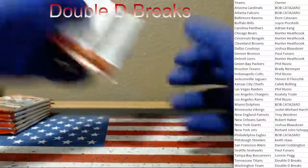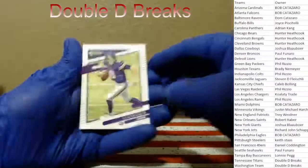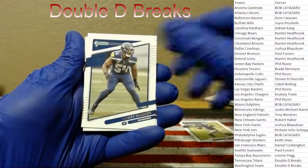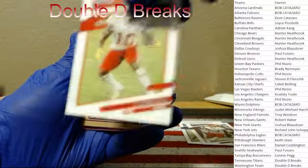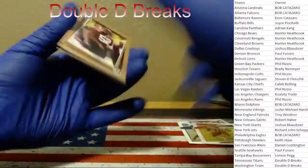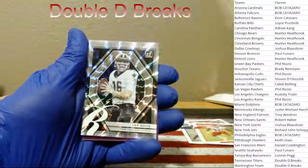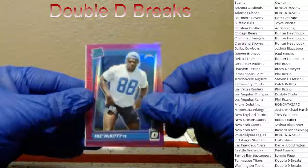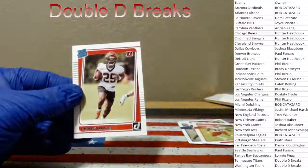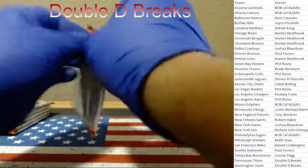All right, let's see if it's the second pack again for the auto, all in a row. So we got Kirk Cousins, Bobby Wagner, Scary Terry, and now we got Tyreek. Then we got a press proof Jamin Davis. Whoops. And now we got an Ian Book Elite Series rookie and a Trey McKitty. It's going to be our ultra rare pink. And Chris Evans. Wrong Bengal rookie.